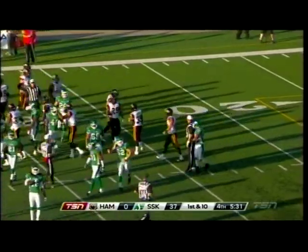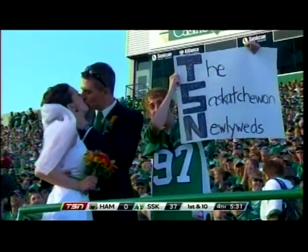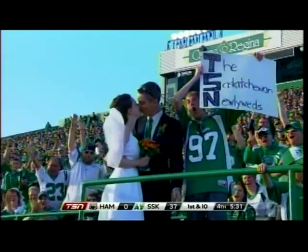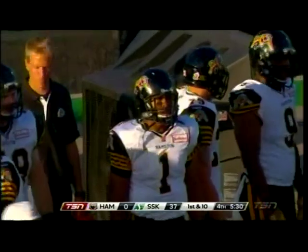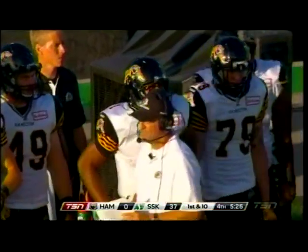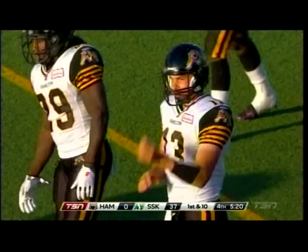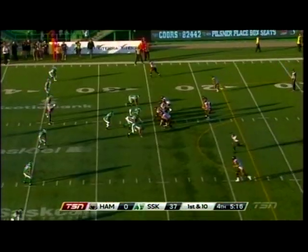Not sure the vows were exchanged here today, but the reception for the Saskatchewan newlyweds. So you're saying you may kiss the bride? Was that your instructions there? Not his favorite return to Saskatchewan. You mentioned earlier he has had plenty of success here in adverse conditions. Not today, and Dan Lefebvre at the helm.